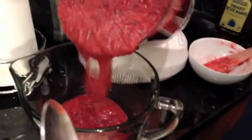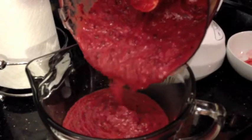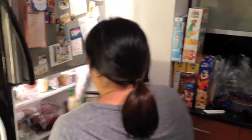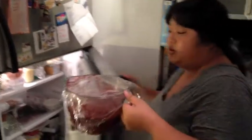Transfer your plum puree into a bowl, cover it with some plastic wrap, and place it to chill in the refrigerator for about 2 hours. Now they're all cooled off, so now we're going to take them out. Nice and chilled. We're ready to put this and make popsicles.